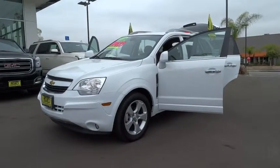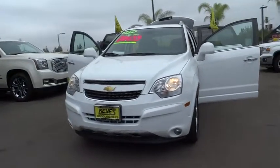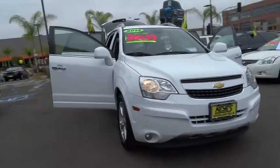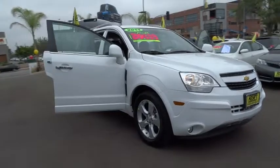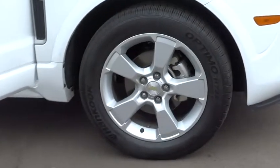The 2014 Captiva. The Chevy Captiva is the newest fad in town. Expected soon to be reckoned as the walking icon, Chevrolet has yet another classy creation waiting in the store for you. This vehicle has less than 20,000 miles.